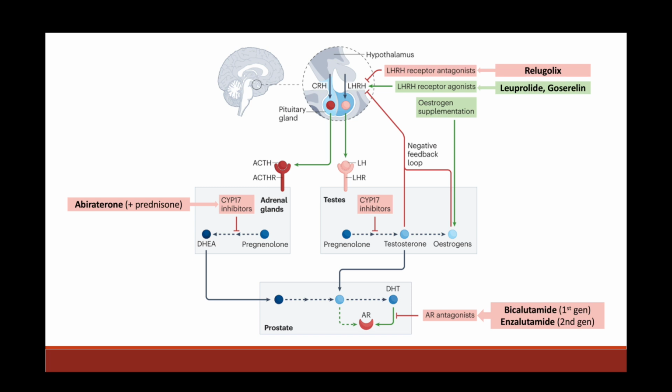Examples of androgen receptor antagonists are things like bicalutamide, which is a first-generation androgen receptor antagonist, and another example is enzalutamide, which is a second generation. There are other ones too, like darolutamide, for example. And so androgen receptor antagonist is one class of drugs to be familiar with.